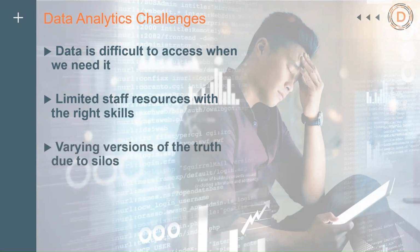And the third challenge is varying versions of the truth due to silos, whether it be silos within the organization or data siloed in different systems, making it difficult to have one source of the truth. And the last one is the one we want to focus on today. How do we become data-driven? So we will talk more about that.